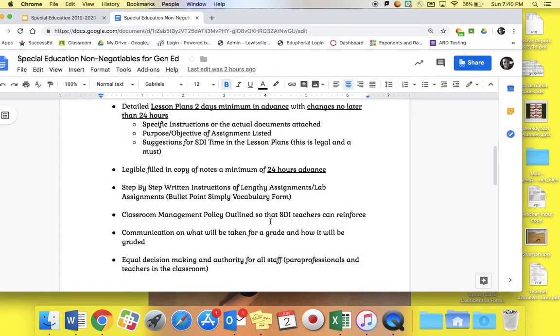At the beginning of the year, it would be very helpful if we have a classroom management policy outlined so that we understand what kind of things you're expecting. What is your expectation in regards to technology, restroom policy, late policy, those types of things, so that we can uphold the same standard for our students.